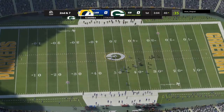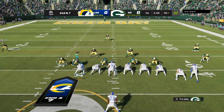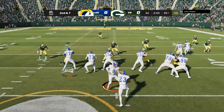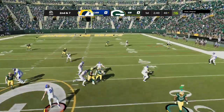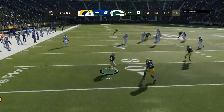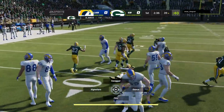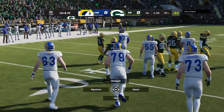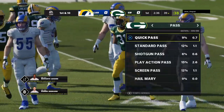The tackle there by Chris Barnes. The last run got 3. Now here's 2nd and 7. Off the fake to Akers. Here's Stafford. Trying to find Cup, but it's intercepted. Adrian Amos with a pick. And the Packers are going to take possession of the football as they force the turnover on the opening drive.